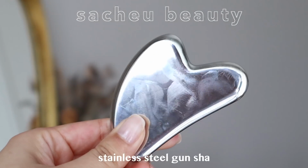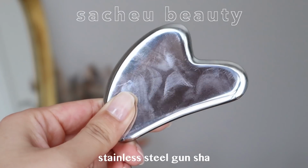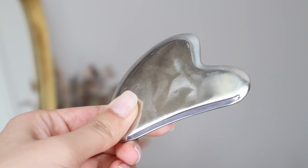Some more skincare favorites. I have this gua sha from Sachu Beauty. So Sachu Beauty obviously is created by Sachu, or Sarah Chung, here on YouTube. She created the gua sha and also I think a face roller. I actually got gifted this from one of my friends for my birthday.